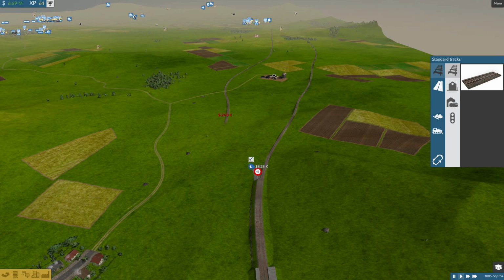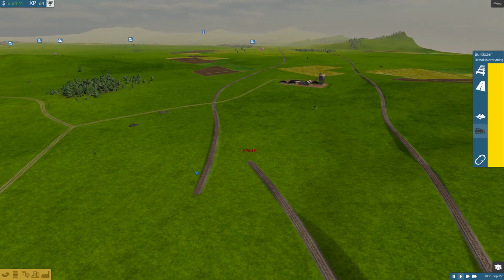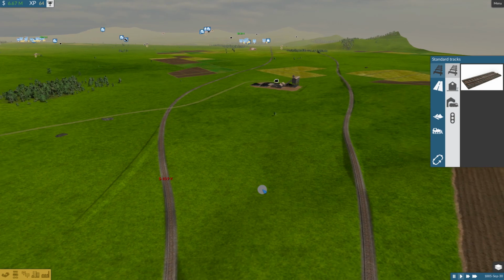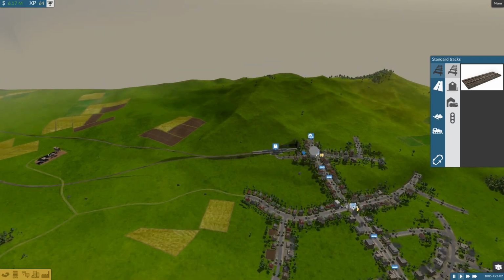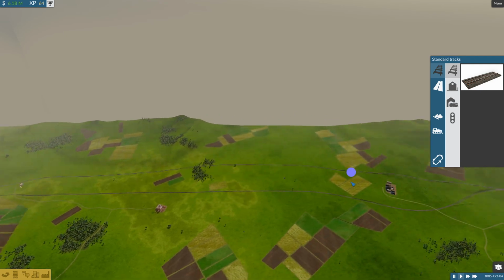Oh, I messed that up pretty good. Alright, so we have to do that, okay, and we have to screw this piece, and then that should match up. Oh yeah, look at that, cool. Alright, so town to town, we got that going. We're gonna need a lot of trains here, a lot of trains.